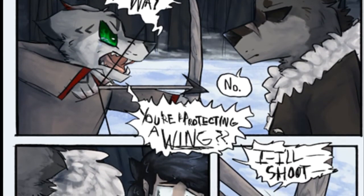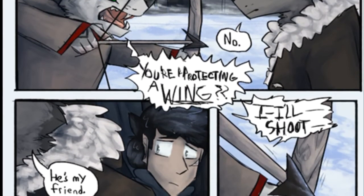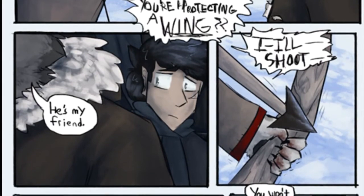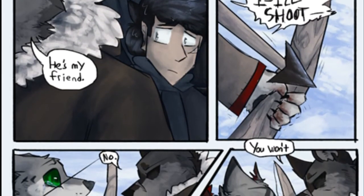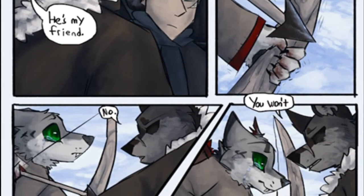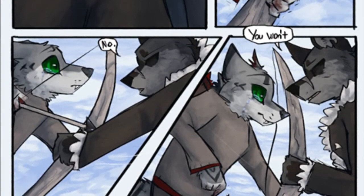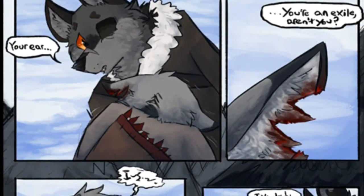So I think this page specifically is a really good display of Garrett's character. It also shows that there is some sort of animosity between wolves and wings, as is shown by the fact that these two wolves, who at least to my knowledge have never met before, just kind of know that they should not be protecting a wing. So yeah, Garrett's like, none of that. You can't shoot my friend. He's my son. Not really.